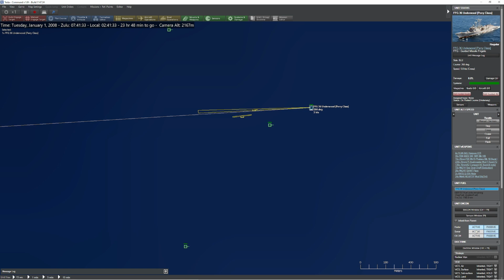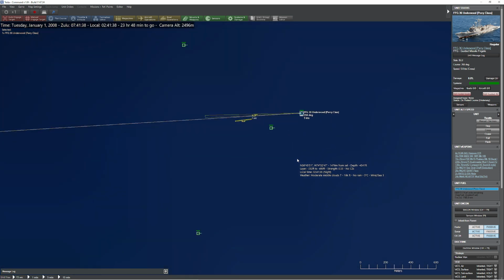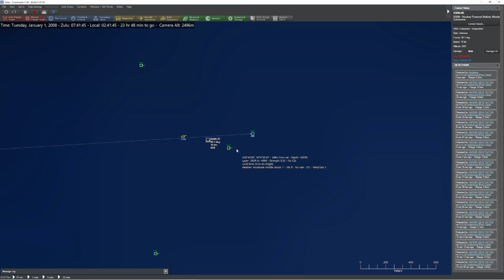Now, if we wanted to be a real punk, we could flip on the active sonar. Unfortunately, active sonar in games, at least this game, is not nearly as good as it is when you're doing Dangerous Waters or something. But we were able to acquire this one pretty accurately. Hopefully we get just a little bit more, and bingo.